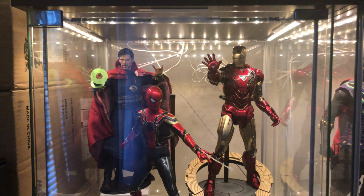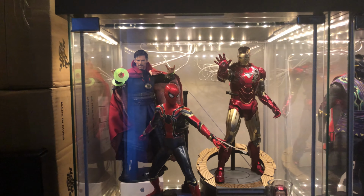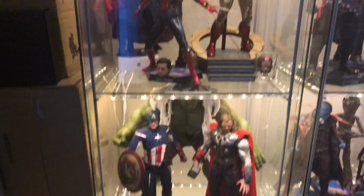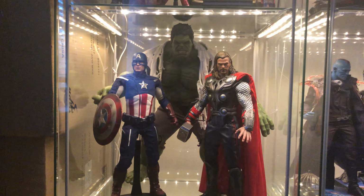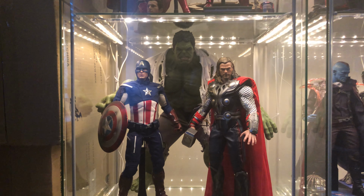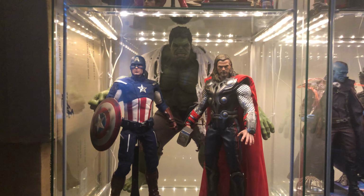And right next to him is the Mark VI diecast. Love that figure. Just dope. Going down, we got the original Avengers. Love these figures. Don't want to put them away. I mean, that whole original Avengers movie is just my jam. Still love it.